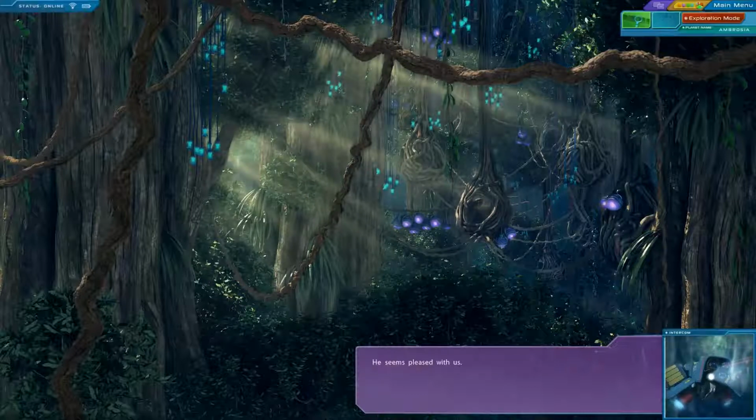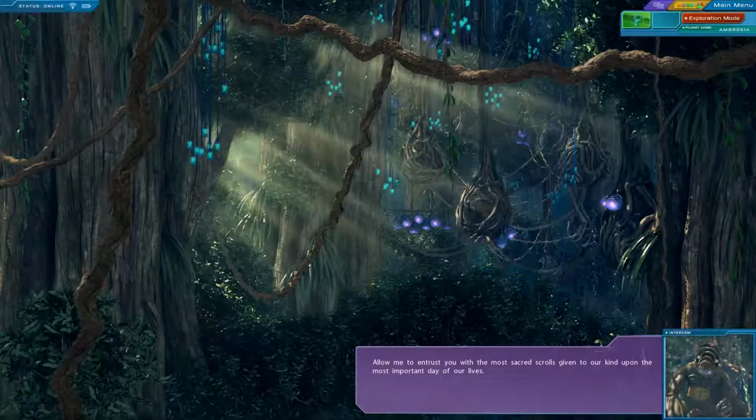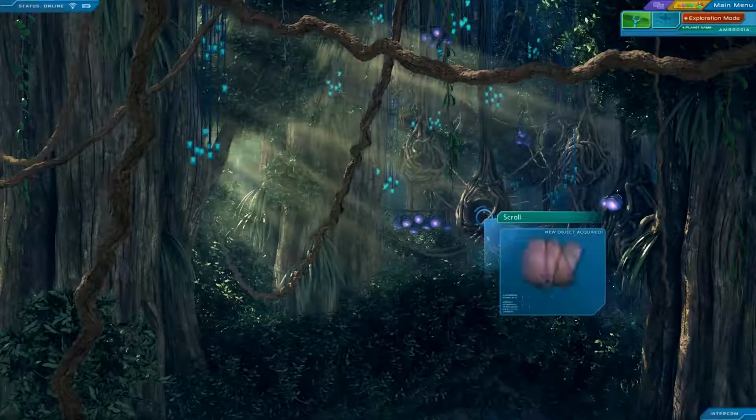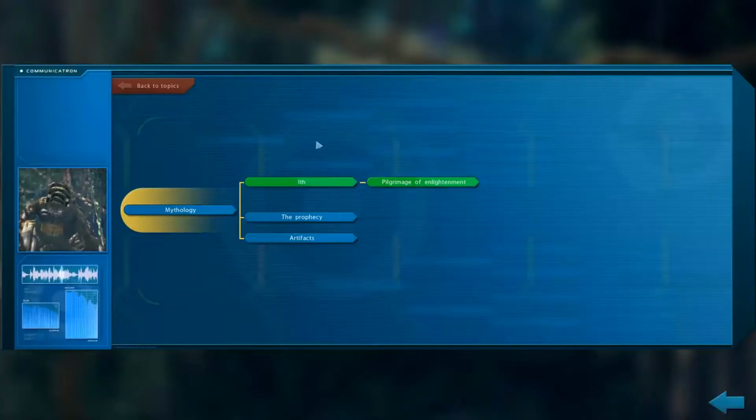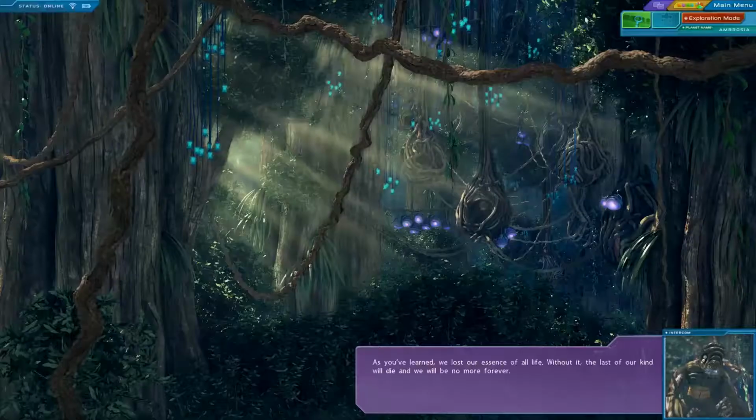He seems pleased with us. Allow me to entrust you with the most sacred scrolls given to our kind upon the most important day of our lives. Okay. Yay, we got the scrolls. Thank you, little dude. Now go and seek the sacred, meditate on our ways. May you return with answers to the sacred pilgrimage. We will. I'm positive we will do this. But before we do this, can you talk about the prophecy?